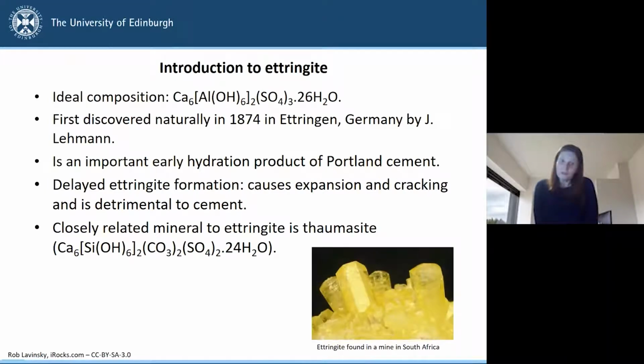So it is a mineral, a very pretty mineral. There were lots of nice specimens at the Natural History Museum. It has an ideal composition, calcium and aluminium sulfate hydrate. As well as being in a mineral phase, it's also an important early hydration product in Portland cement. And as well as forming in early hydration stages, it also forms later on in cements, called delayed Ettringite formation. And this is detrimental to the cement because it causes expansion and cracking.